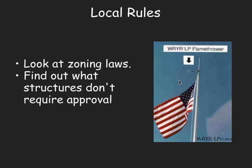But those that are thinking of building structures on top of roofs, or building a tower to place their antenna, you need to be checking with your county or your city about zoning laws and finding out which structures you're going to need a permit for. And in some cases, you are not going to be able to build your structure in those places. So it's very important that when you're choosing your transmitter site, you check the zoning laws before you submit your application.